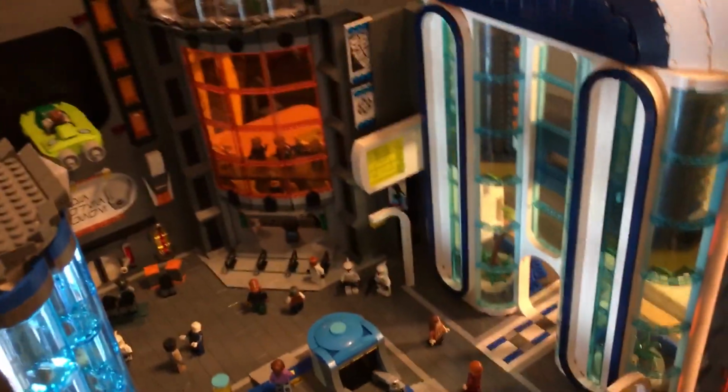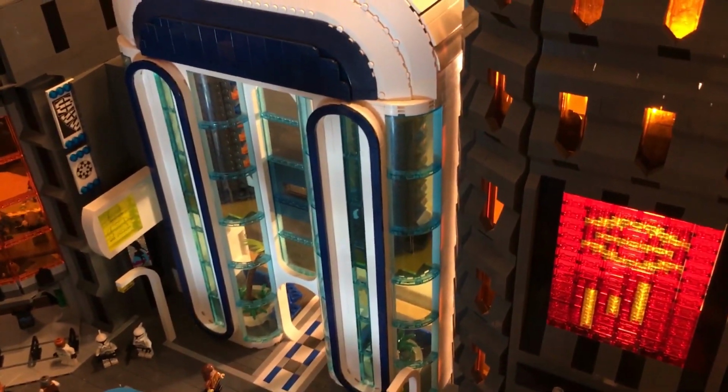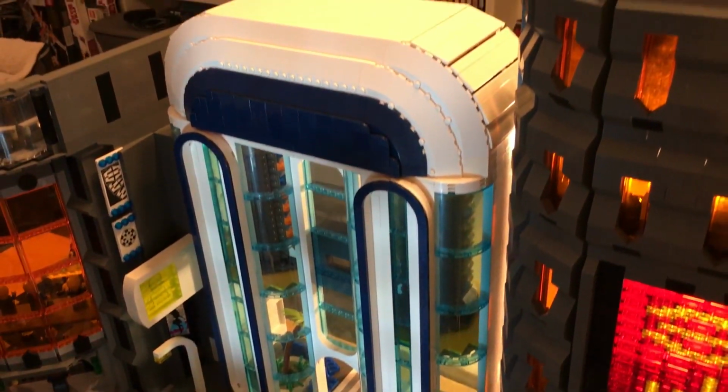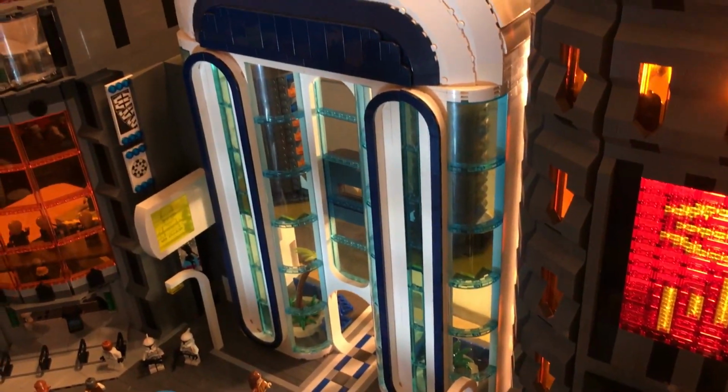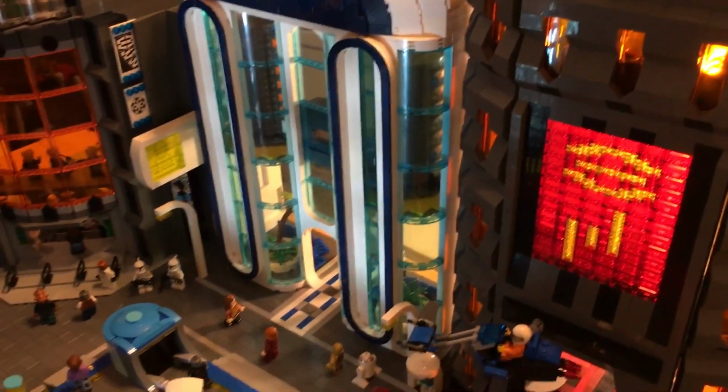The next building over here, this one I actually spent some time on. I designed this one in Bricklink Studio. I really wanted a Coruscant-looking 1920s Art Deco style building. I just thought it would look really good in here. Let me know if it's good or not in the comments. I thought it was.